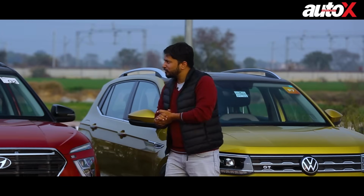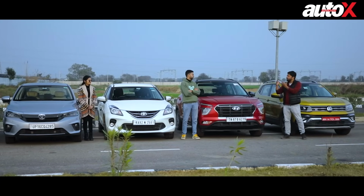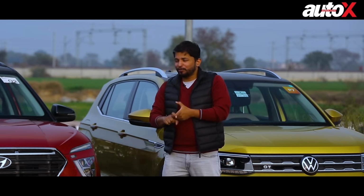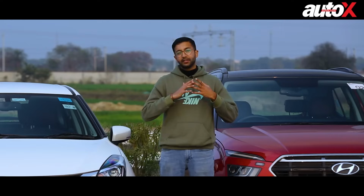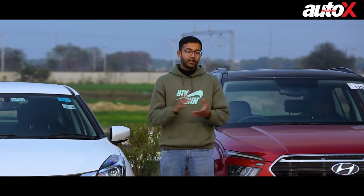But before we conclude this test, I would like to ask each one of my colleagues what is their personal preference, like of all the engines, which is the one that they like the most and probably is their pick of the lot. So I think for me, in terms of personal choice, it has to be the Taigun. That 1.5 litre TSI engine is so smooth, the DSG gearbox is fantastic, and definitely my pick of the lot.